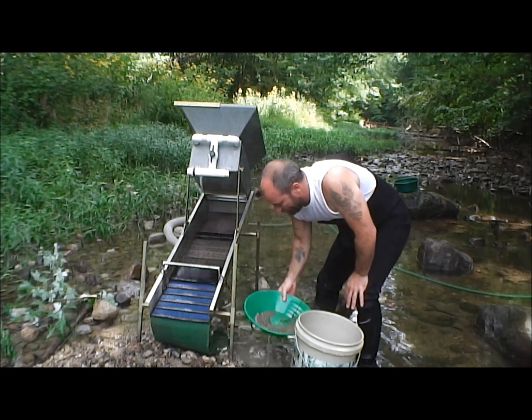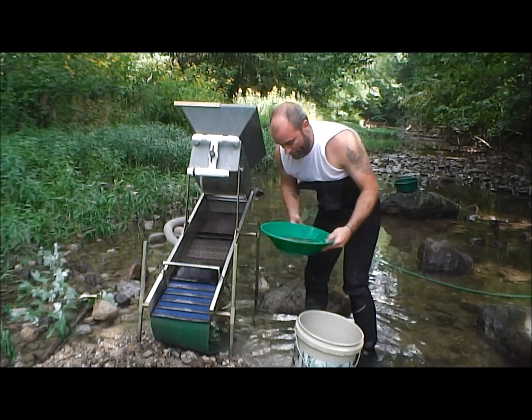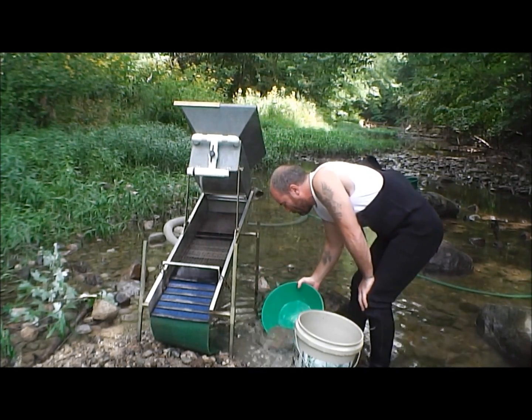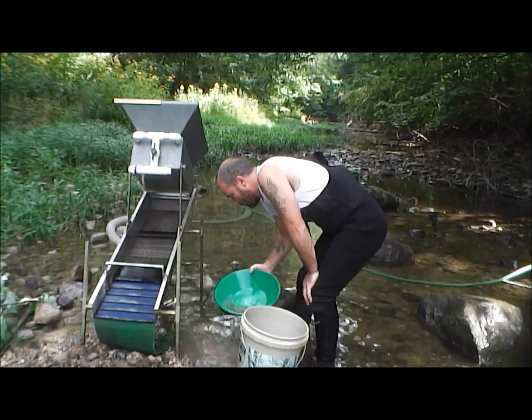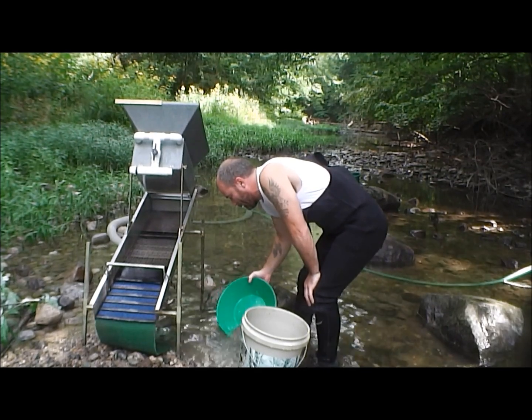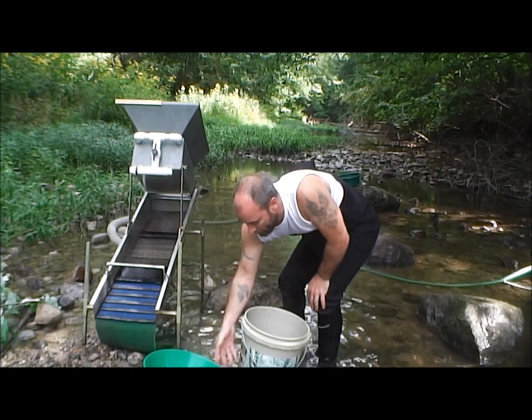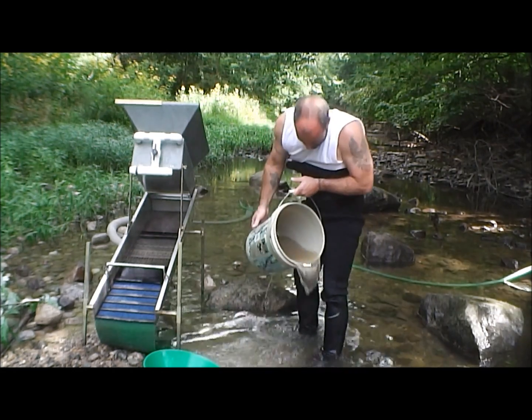But let's get down to the brass tacks, shall we? This is the stuff out of the box itself, so I'm going to pan that down real quick just to get that out of the way. I don't need all the big rocks, like I said. I try to keep the fine stuff.